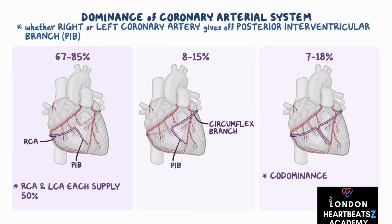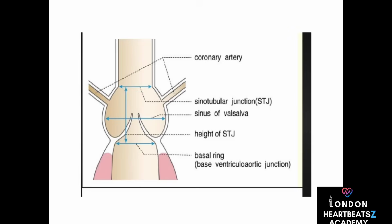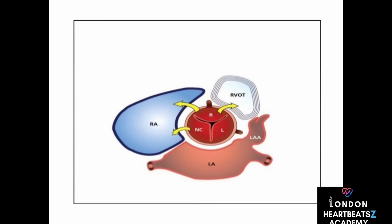In most people, it's the RCA that's dominant. So it supplies the posterior part of the heart, including a really important part called the AV node. But sometimes the LCX takes over, supplying those areas instead. And then, sometimes, not as often, you get co-dominance where both arteries share the job equally. So some cities have one main highway, others have 2 major routes splitting the work.